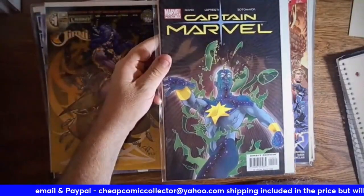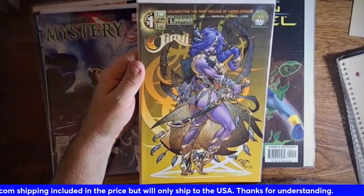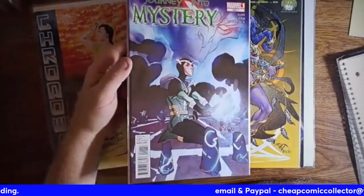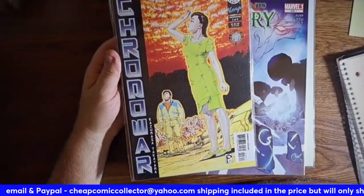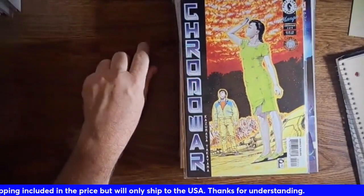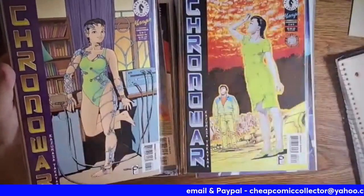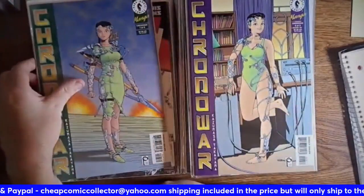Captain Marvel number 19, Legacy 54. Journey number 1 from Aspen Comics. Journey into Mystery 626.1. And this is Chrono War. Number 3 of 9 from Dark Horse Manga. And I think I have a few more of these. I think somebody sent these in a trade, but I'm not really into manga. So there's number 6, and there's number 7.